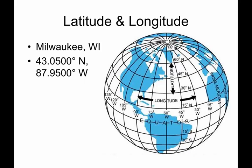Now, let's talk about some latitudes and longitudes to hopefully make some sense out of this. Milwaukee, Wisconsin has a latitude of about 43 degrees north and about 88 degrees west. The prime meridian, that zero line of longitude, is in Greenwich, England, and England's way over here. If you go not quite a quarter of the way around the planet, you're going to be at almost 90 degrees west longitude. And if you go up from the equator, not quite 45 degrees, right in there, that's where you're going to find Milwaukee, Wisconsin.